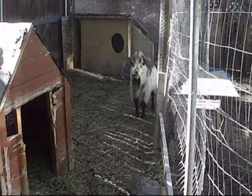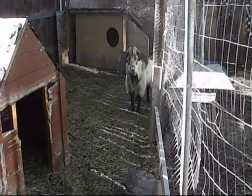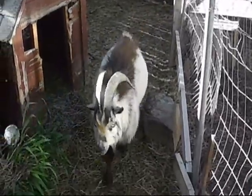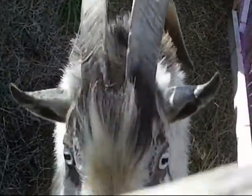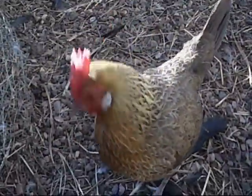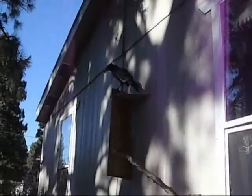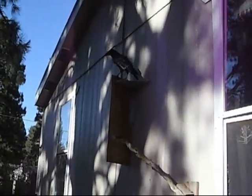This tiny goat, patriarch of the goat family. He wants to say hello. And then we've got Chicken the Chicken. Still got the raven hanging out with us.